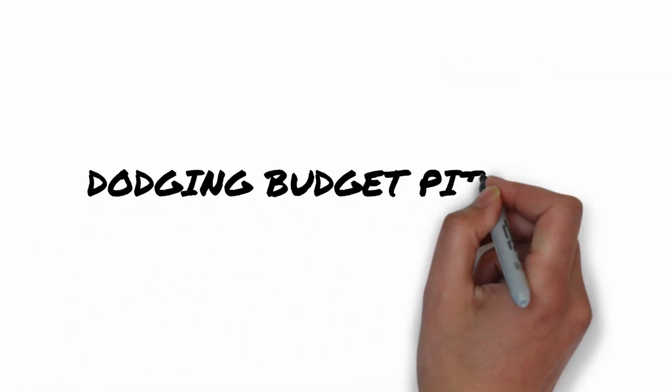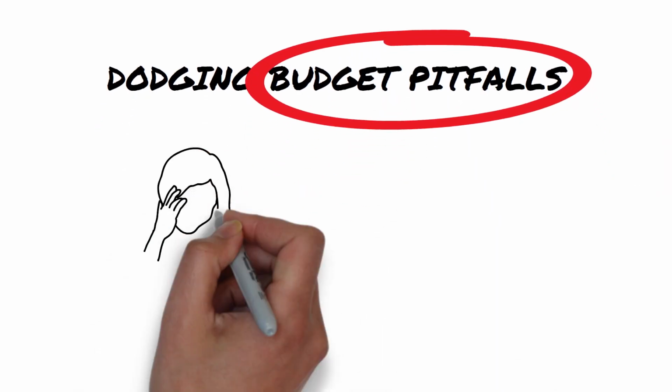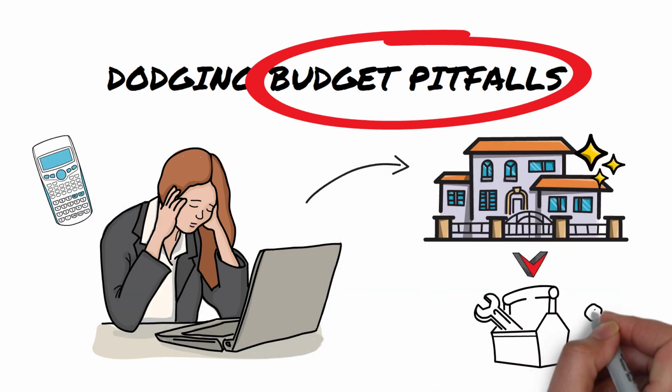Dodging budget pitfalls. Beware of the budget pitfalls. The most common mistake? Underestimating the renovation scope. Many first-time flippers fall for surface-level charm and overlook deeper issues.